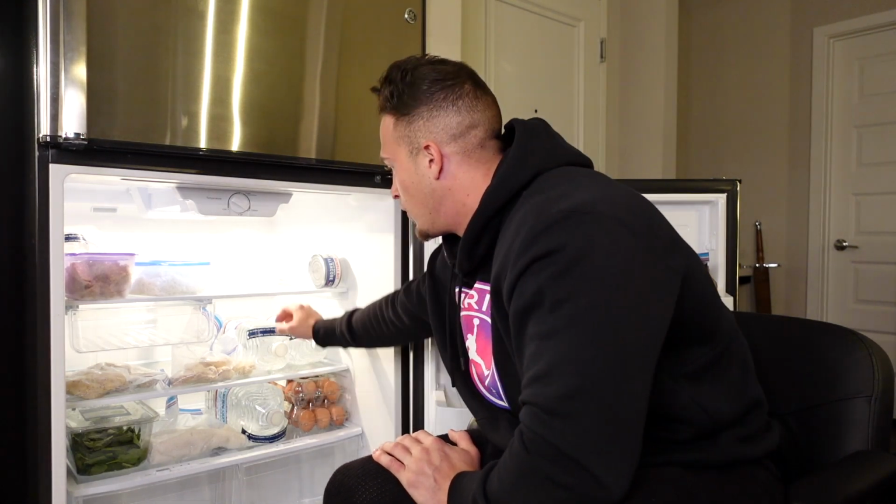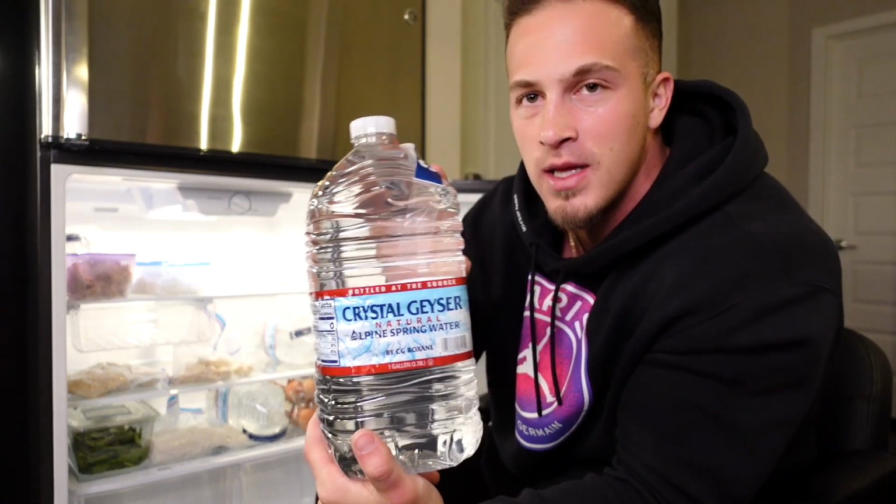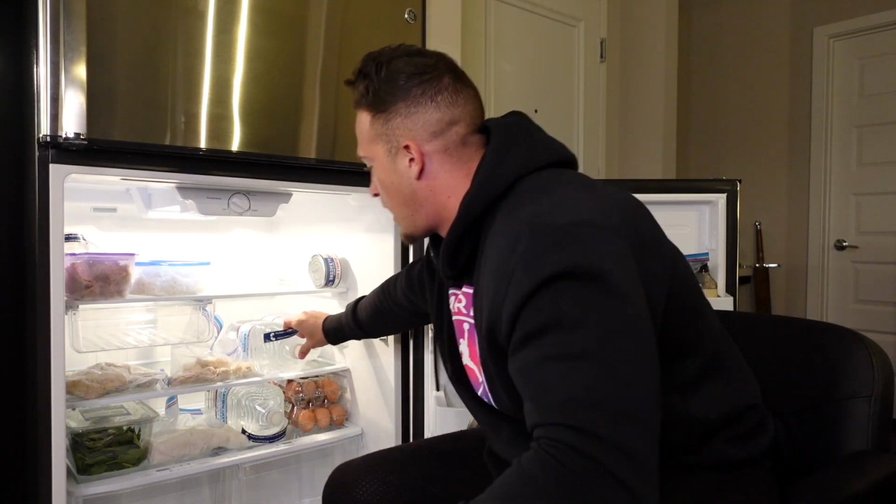In the morning, I always got to have my water, so I have a couple gallons stocked up of this water right here. I just buy these by the gallon, call it a day. And then obviously not in my fridge in the morning, I have my oatmeal and my peanut butter, so I keep those up there on the counter.